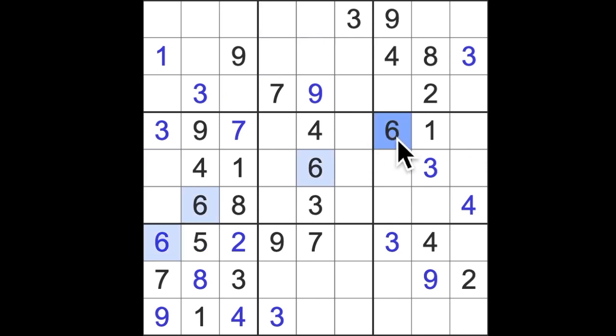Okay, six then. Sixes have to be across here, right? So I have five across here. I've also got six across here. I'm not going to get any more. Two. Obviously, six is up here as well.